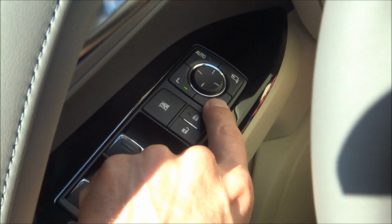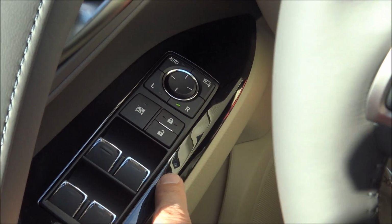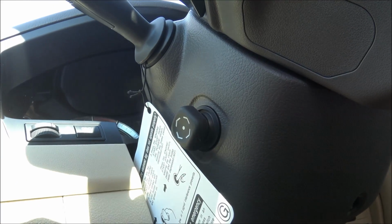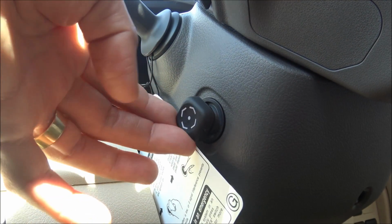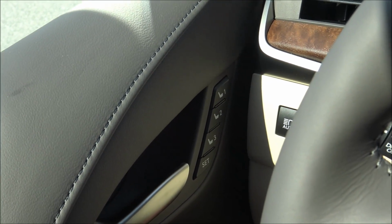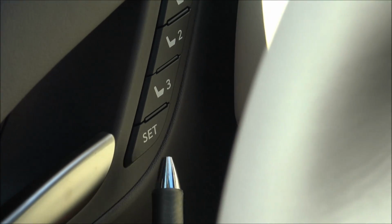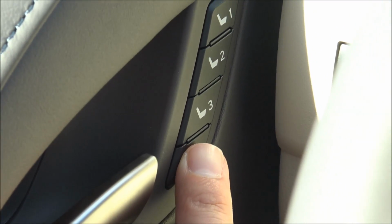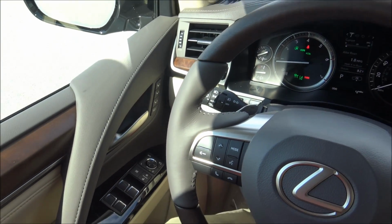And so I'm going to get that set in place. Then I'm going to change the right side, get that all set in place, and then I'm going to get my seat all set the way I want to. And then I'm going to set the steering wheel position, you see here, so I can go down and up, and I can go in and out. And then once I have my seat and my steering wheel and my mirrors all set exactly the way I want, I'm going to press set there, and then I'm going to pick a number. Let's say number 1.